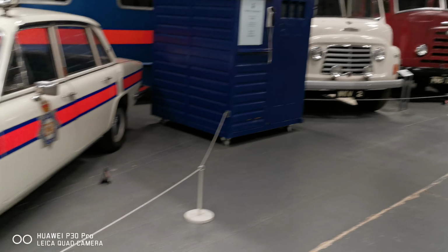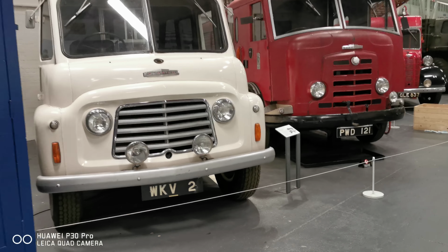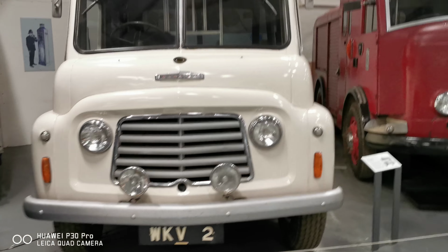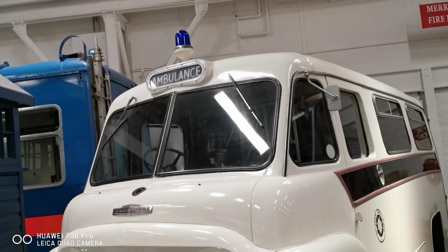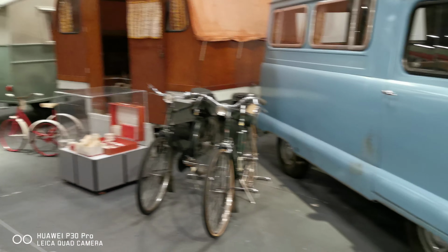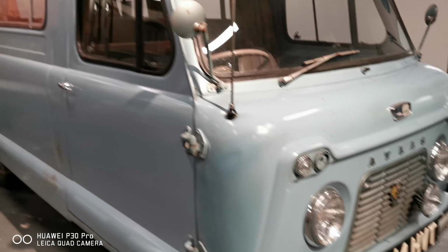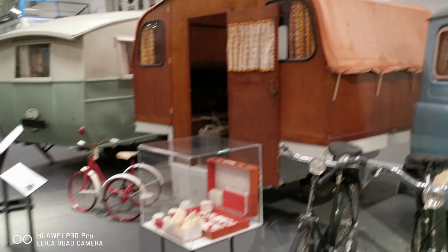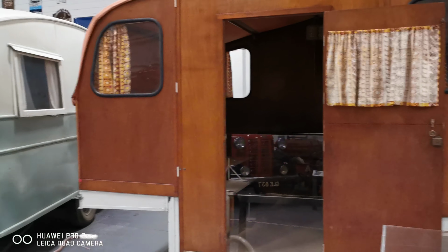Triumph police car. Carrier. I used to drive Carrier Bantams. Little, I think they were three-wheelers. Way back in the day. Carrier, yeah, I'd forgotten about that company. There's an Atlas. Look at that, a plywood caravan. Oh my word, those were the days.